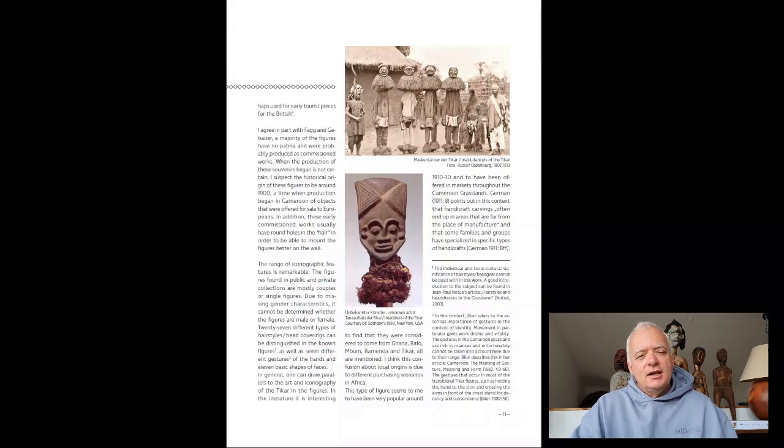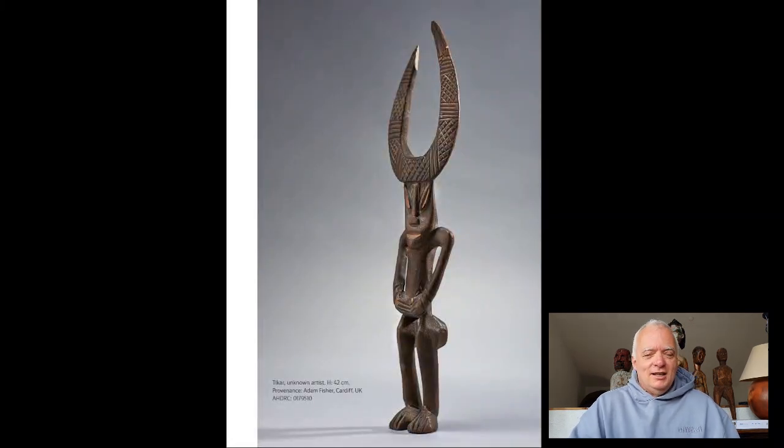The art of the Tikar, David writes it in a 4 pages text, which is in German and in English. The art of the Tikar is known mainly by those headdresses you see here, but they have done other things which were very interesting, and very strange if you look at tribal art or at African art. And these are these objects. They were made between 1910 and the 1930s, and they were really mostly made for sale at markets, so it's not authentic tribal art.